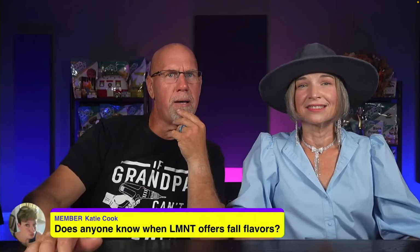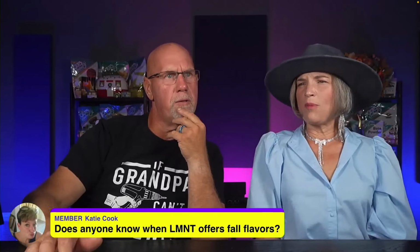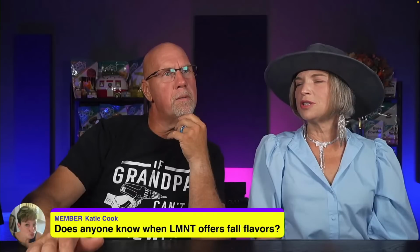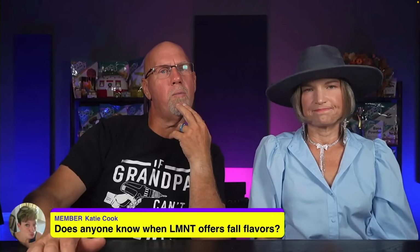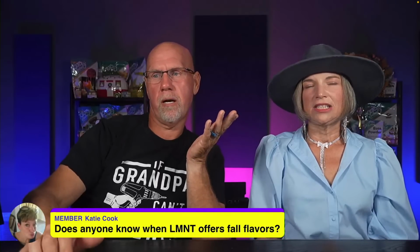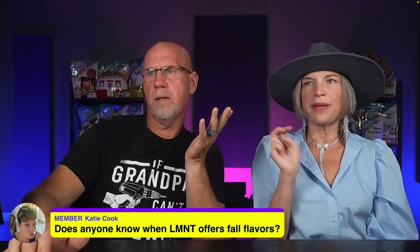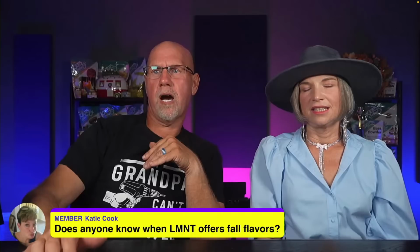Katie said, does anyone know when Element offers fall flavors? They don't have fall flavors. No, they have that multi-pack with the chocolate. Usually around winter time they'll come out, hopefully, with a chocolate mint. I don't know. So it's chocolate mint, caramel, and chocolate. I have not seen anything of it coming back.